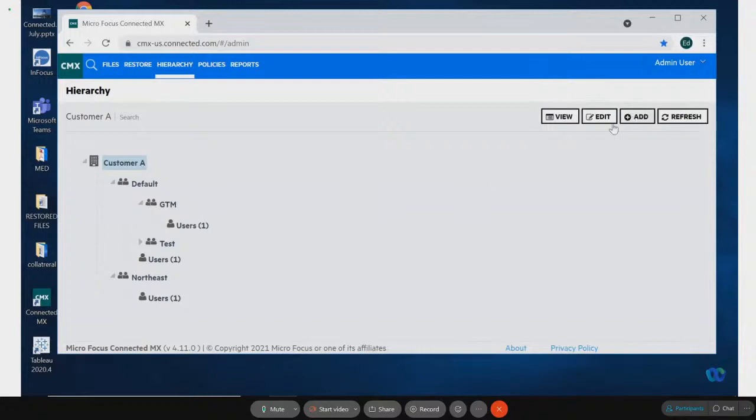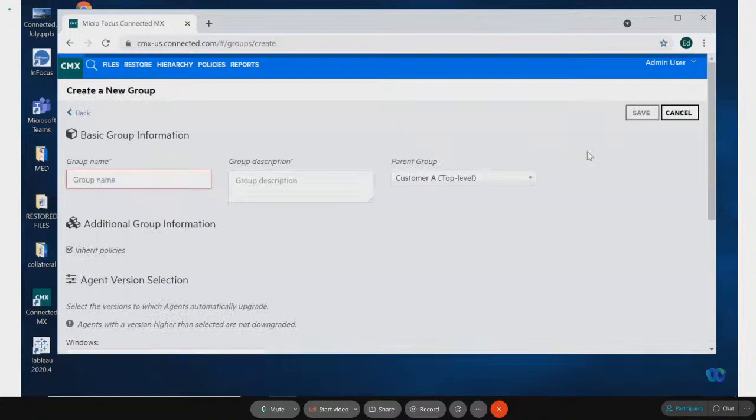I could easily, interactively, add either a new group or a new user very easily here, or I could also do this through either an API or what we call an import user tool that could actually take a CSV read from your source of identity and pre-populate and maintain that hierarchy. So it can be completely automated.